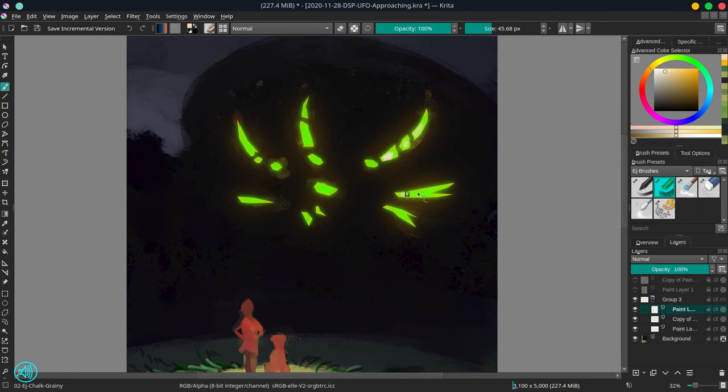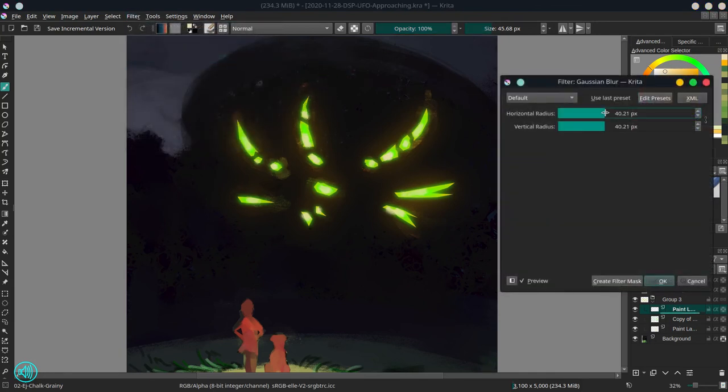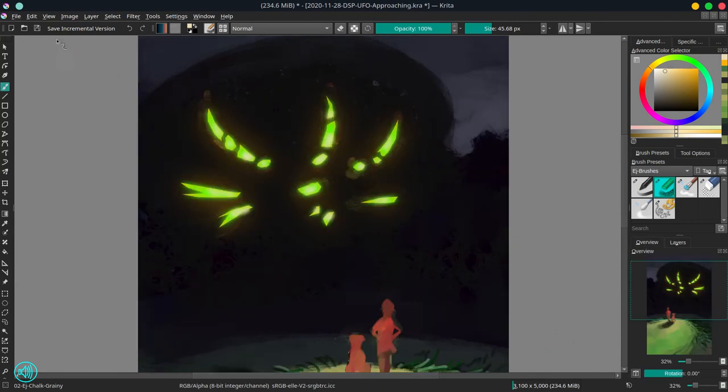And in the end, I think I just hand painted it in, and I think I did a blur. So yeah, that little experiment I just did was obviously a no-go. I wasn't happy with the result, so I ended up just hand painting this white in. And if I'm not wrong, I did blur. Yep, there it is, Gaussian blur. And that kind of added to the green, ended up making it look a little yellowish greenish color.